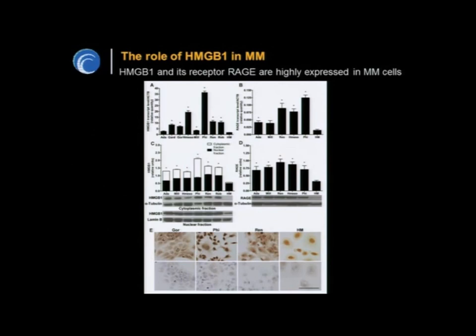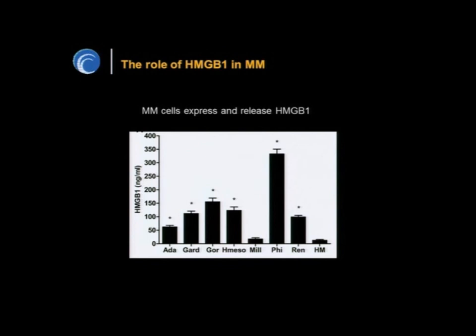So we also did a lot of study using cell lines in vitro in cell culture. We noticed that all the mesothelioma tumor cell lines express a very high level of HMGB1 and also its receptor, RAGE. And we confirmed this result using staining. You can see all the tumor lines express very high levels, but normal cells don't express much HMGB1. And the tumor cells also secrete HMGB1 into the extracellular space. So that indicates that HMGB1 is really critical in the microenvironment to help tumor growth.